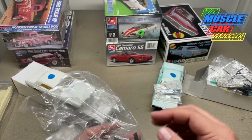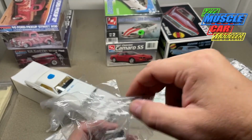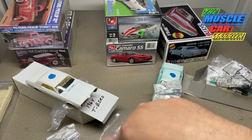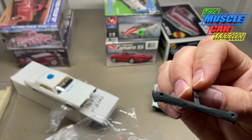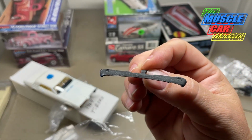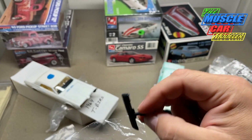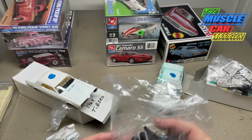And then same thing, I looked in here and made sure that was in there. That's the rear valance, and the front valance are in here, because these seem to be one of the hardest parts to find. Now this one's got a lot of glue and stuff on it, but I think it can be stripped and sanded out. I may have another one of these, not really sure.